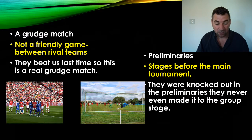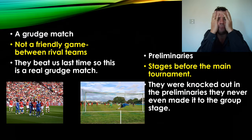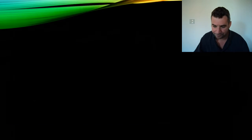They were knocked out in the preliminaries. They never even made it to the group stage. And again, if you ever watch the World Cup, yes, sometimes it'll happen to your team. And oh, the shame as you watch your national team crash out of the World Cup or the Euro Cup even before it started. Never a good feeling.